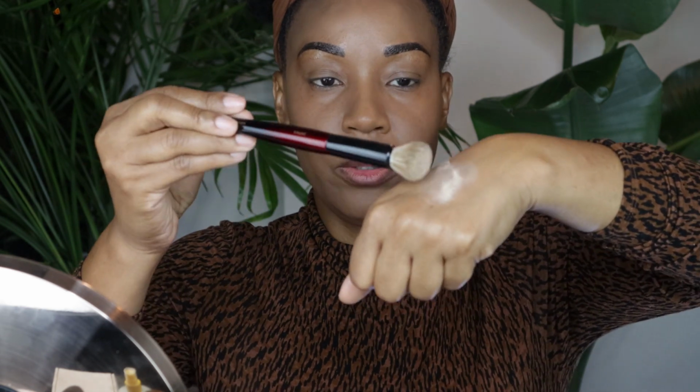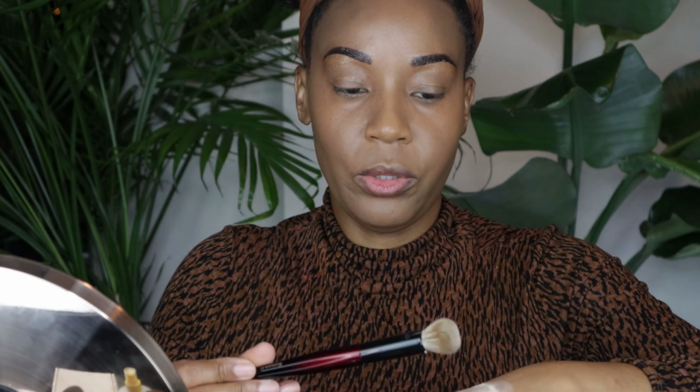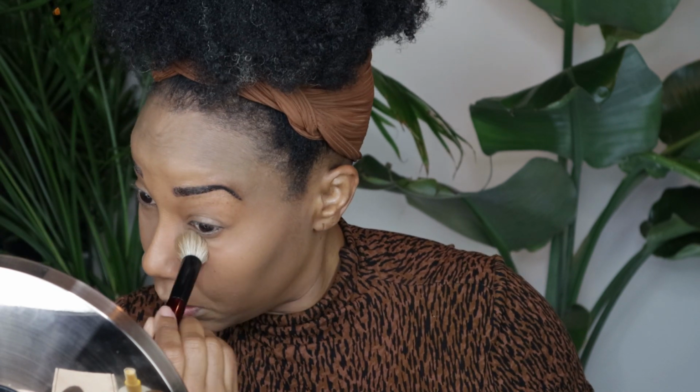Sonia G, and this powder is so fine. I'm using the Sonia G mini base, and the powder is so fine that when you tap the brush, it comes out of the brush. You only need a little bit of this powder. It's super fine. It has hyaluronic acid infused in the powder, that's supposed to give you that hydrated look.